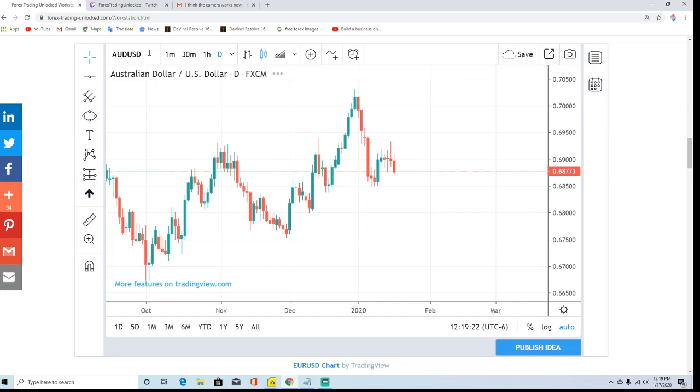Okay. Australian dollar, US dollar. Now this one is showing a little sign of weakness. Once again today, all week long, it's been trading lower, but as you can see, it was basically unchanged for most of the sessions of the week. It's only today that this is starting to give us a little bit of trouble. So let's find our pivots here.